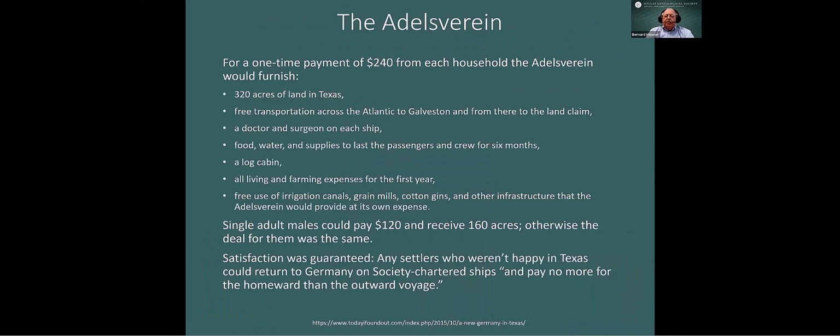The deal that they made with the Germans was you pay $240. So we're not talking about impoverished peasants. We're really talking about people in Germany who in many cases already owned land but wanted to leave. For that $240, they get 320 acres of land. That's half of the 640. The Adelsverein would get the other half of that 640.